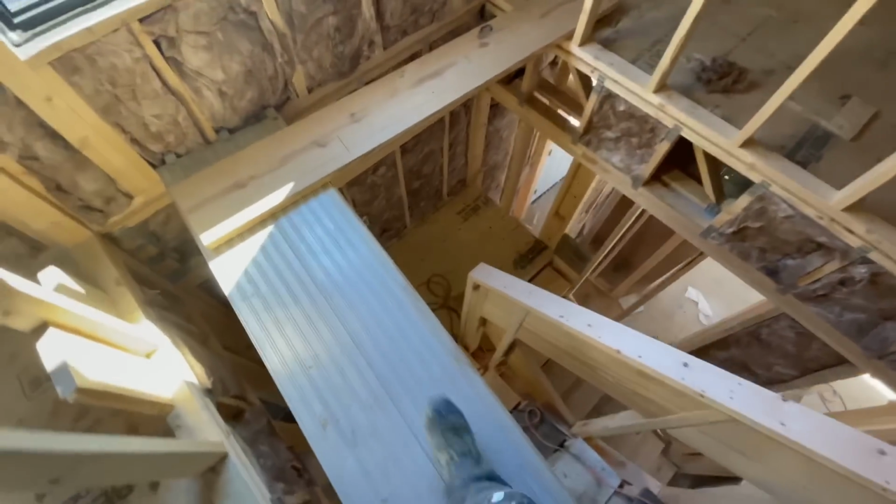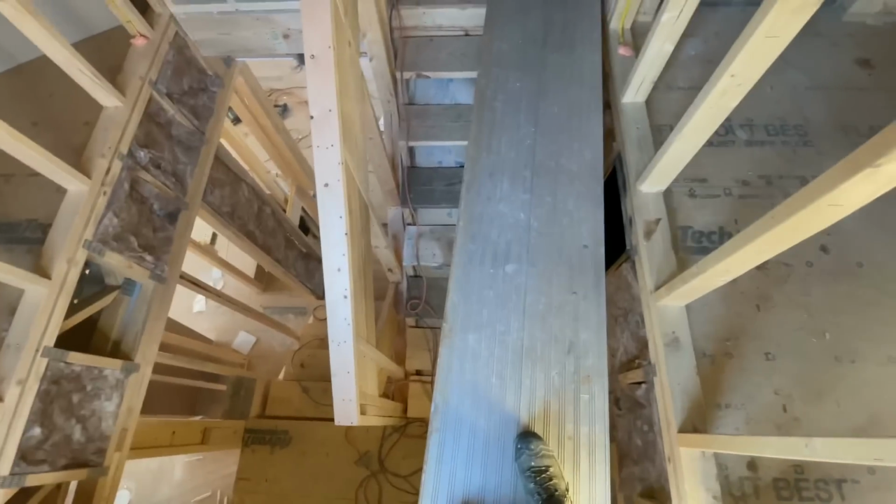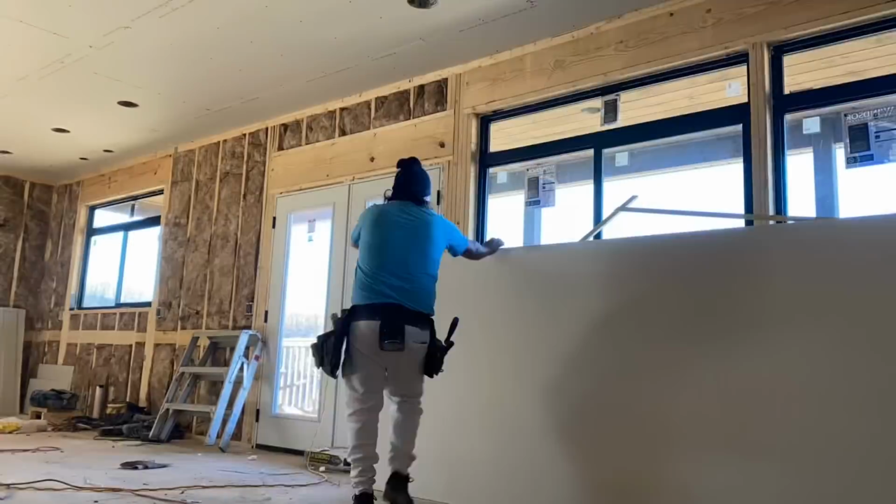Here's the setup that they're going to use to get the ceiling here in this stairwell. Basically using a walkboard to mount another walkboard. You got to get to all the ceilings, and this is a hard spot over stairs, so I think it's a pretty good way to do it.